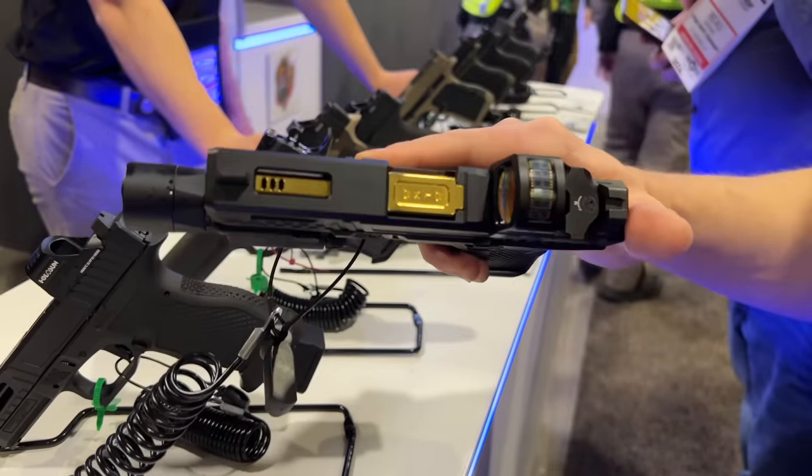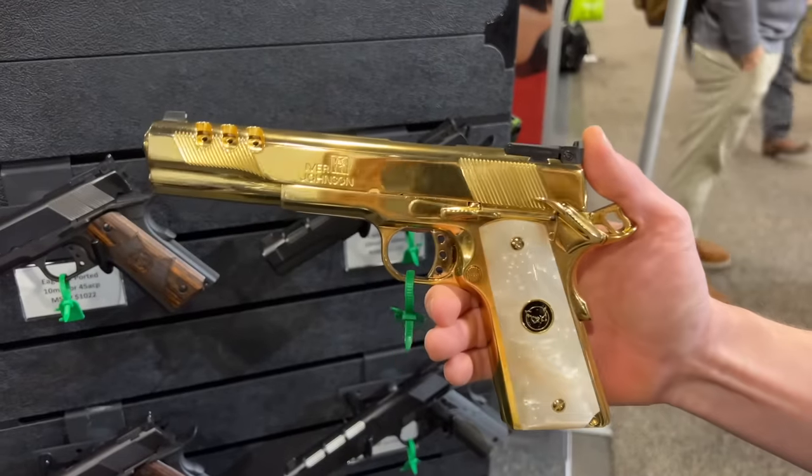Tomorrow, I'm going to be checking out Beretta, Stealth Arms, and Oracle Arms. So if you want to see something on the Platypus, the 2311, or any of the new offerings from Beretta, be sure to stay tuned. Other than that, who knows what else I'm going to find out there.